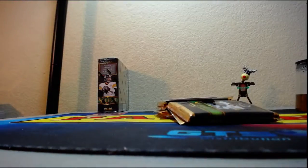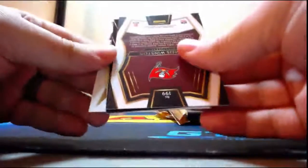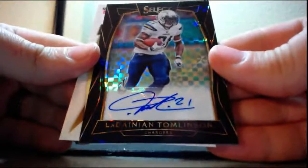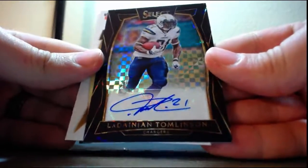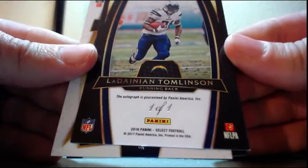I'm gonna have to take a shot. Black Finite, baby. Autograph the Danian Tomlinson. Holy shit! Big Sean! Oh my gosh! Oh! Wow!